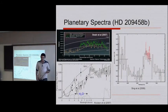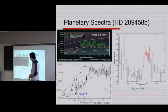And so recently, this has led to the suggestion that to interpret this, you need to have a temperature inversion in the upper atmosphere. That is, it needs to get hotter. There needs to be some sort of stratosphere in the upper atmosphere of the hot Jupiters. And I'll come back to this a little bit later. This is not too unexpected, in fact, but it was a surprise for the modelers when these guys did this.